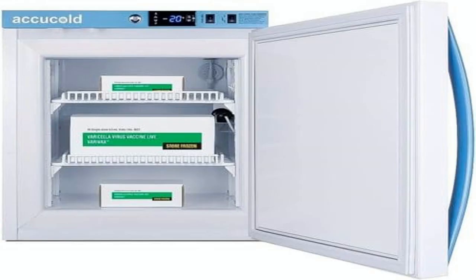Energy consumption is another practical consideration. Smaller compressors tend to run a bit hotter, which can translate into slightly higher electricity usage per cubic foot of storage compared to a larger, more efficient unit. If you're budgeting for monthly utilities, factor in an extra few dollars a month, nothing dramatic, but it adds up if you're running multiple devices. On the flip side, the compact footprint means you won't have to upgrade your electrical circuit. Most standard outlets can handle it without a dedicated line, which simplifies installation.